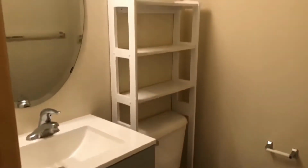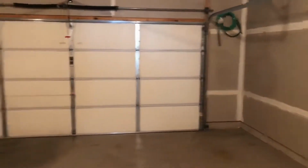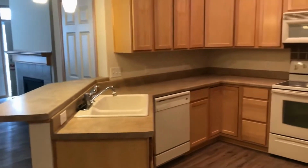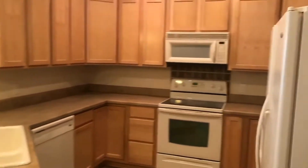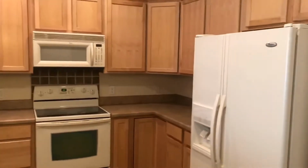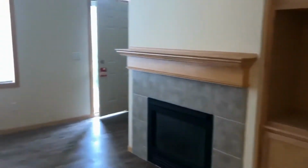The bathrooms are well maintained. There's a two-car attached garage with an opener. This property has lots of storage space.